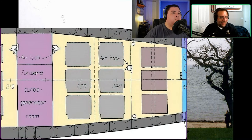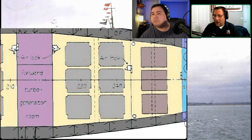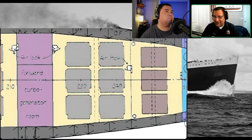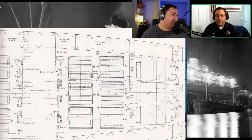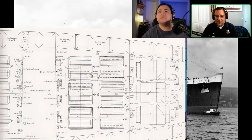Let's see if I can pull up some information here. There were three in this turbo generator room. They each supplied between 1300 and 1600 kilowatts of 225 volts DC. They ran on 230 PSI, so it's dry saturated steam. The interesting thing about the turbo generators is that they were all kind of independent. They all had their own condensers, their own extraction pumps. Everything was independent of each other. You could shut one down and it wouldn't affect the others.